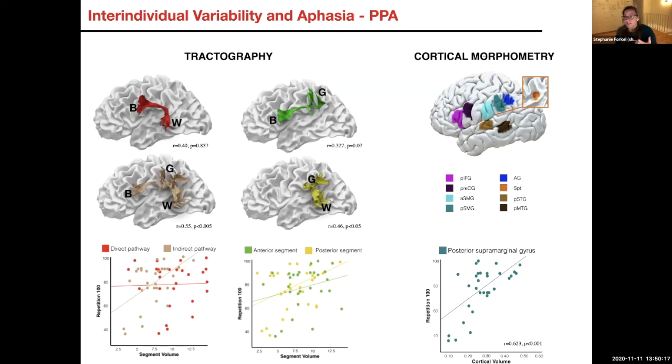So it seems that it's not, as we thought for 150 years, the long direct connection between Broca's and Wernicke's area, but rather the indirect route via the inferior parietal lobe.